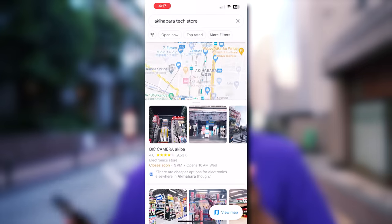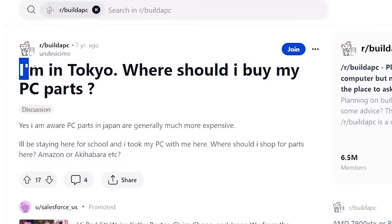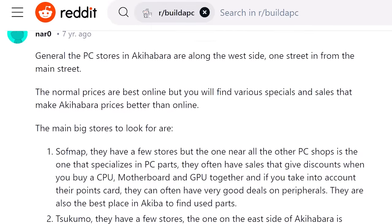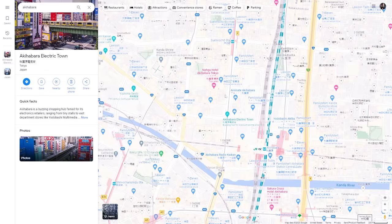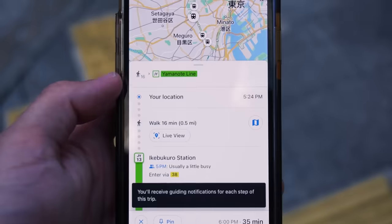So I tried looking up stores in English and I didn't get the best results. I tried translating what I wanted into Japanese, but some of the translations weren't going through correctly, so I still got bad results. Finally, I resorted to Reddit where I found a 7-year-old thread that said, "I'm in Tokyo, where should I buy my PC parts?" To which some hero named Naro wrote an entire guide on stores to check and what area to go to. Long story short, an area called Akihabara seems to be the place where all of the hardware in Tokyo is sold. So that's where we're heading.